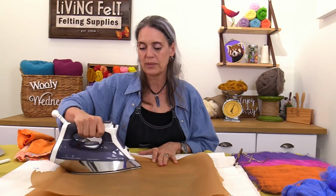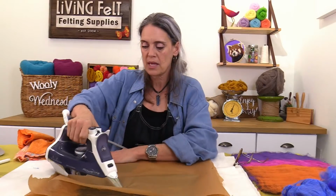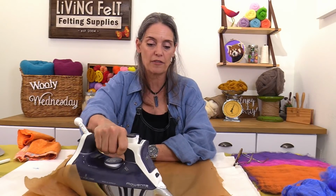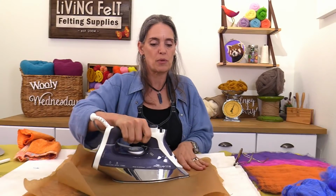You could air dry them, lay them flat, but I really just like how they seem to come together a little bit better when I press them. But keep your iron moving. And we're actually not going to press them 100% dry today. It takes a lot of effort, but I like to get most of the moisture out.